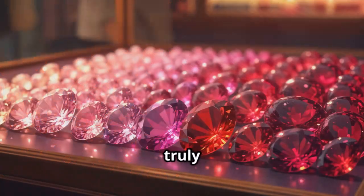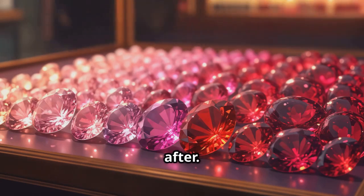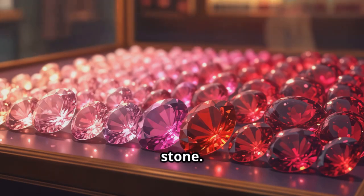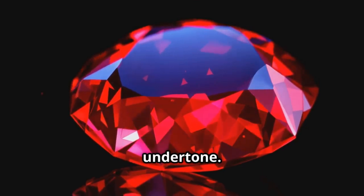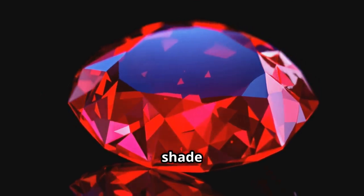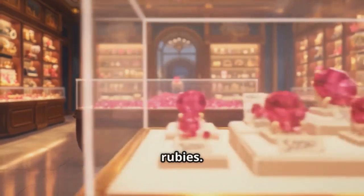Color is where rubies truly shine. The deepest, most vibrant reds are the most sought after. It's like capturing a sunset in a stone. The best rubies have a pure, vibrant red color with a slight blue undertone. We call this particular shade pigeon's blood red. And carat, well, that's simply about size. But bigger isn't always better in the world of rubies.